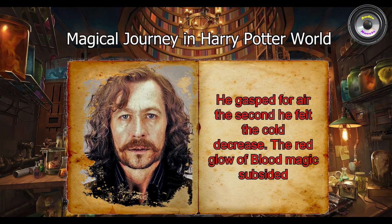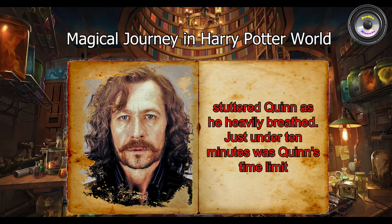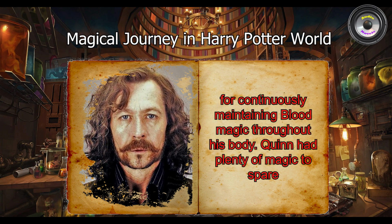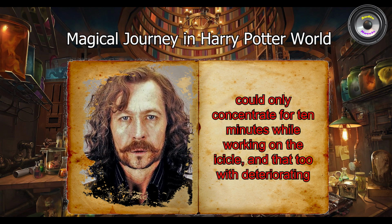The red glow of blood magic subsided as Quinn's focus limit was reached. "Less than 10 minutes is the limit," stuttered Quinn as he breathed heavily. Just under 10 minutes was Quinn's time limit for continuously maintaining blood magic throughout his body. Quinn had plenty of magic to spare. No, he had loads of magic to spare. The problem was Quinn's concentration. He could only concentrate for 10 minutes while working on the icicle, and that too with deteriorating results.